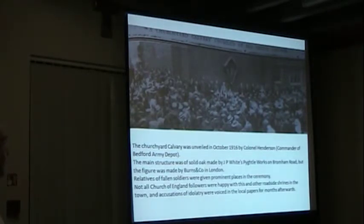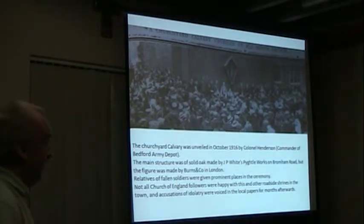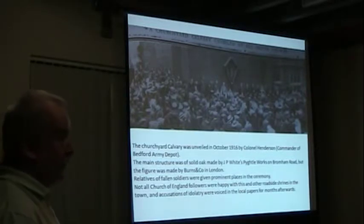There's a bit of a dispute over all these so-called roadside shrines at the time, because lots of very strict Church of England congregation weren't very keen on having these, and there were accusations that there's idolatry involved here, and people saying, well, we did away with all this in the Reformation.